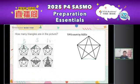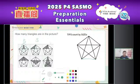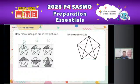Because for the previous one, I can use only one vertex to determine where this triangle originally comes from. But for this one, if you determine this one as the vertex, you will find from this one you can find exactly 2 of that. Even if you find from this one, you also can find 2 of that. So for any vertex in this triangle, you can find 2 similar triangles. So in this case, we got 5 times 2, there will be 10 such triangles here.